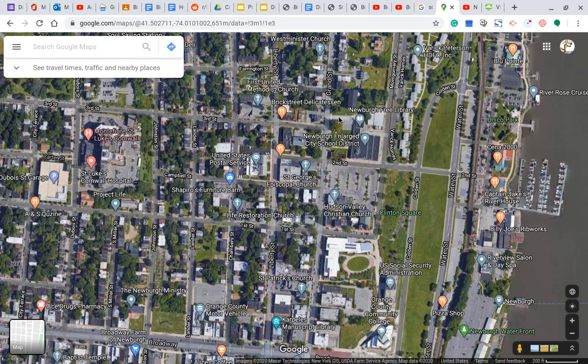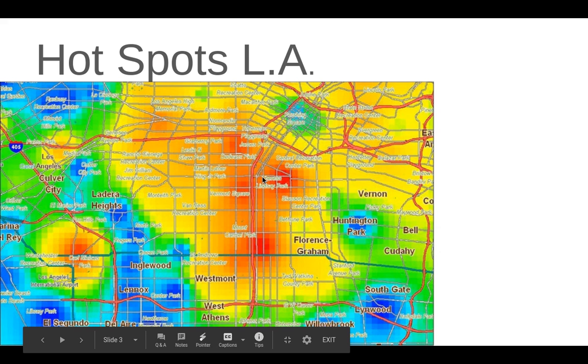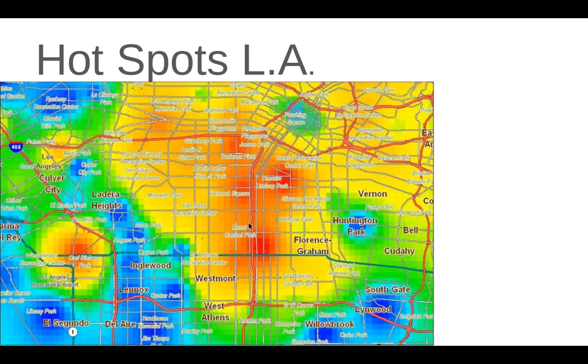Now, with the hotspots, let's see if I can go back to our PowerPoint. Here we are. With the hotspots come some issues. If I put a lot of police on Lander Street, for example, people who live on that street certainly might feel targeted. So we're going to talk about predictive policing and ways to try to use it in a way that benefits or stops criminality, but also protects people's individual liberties.